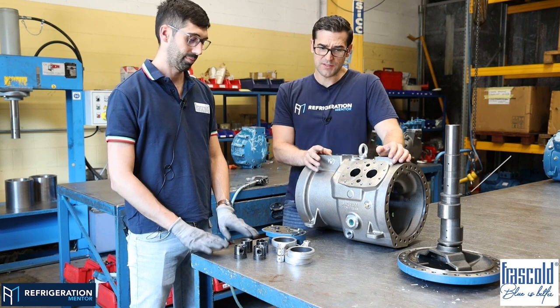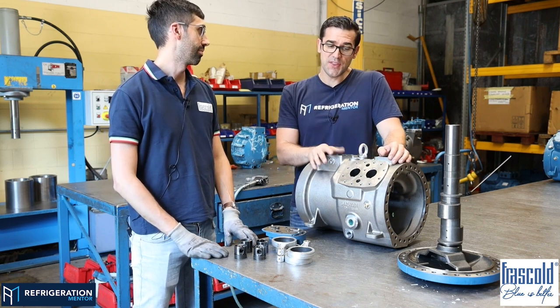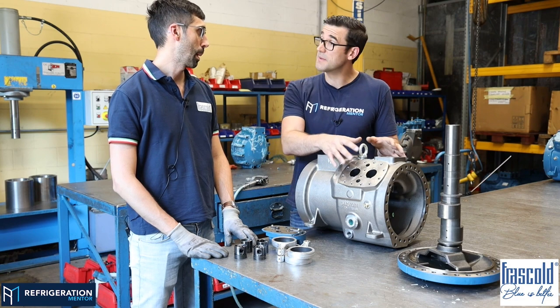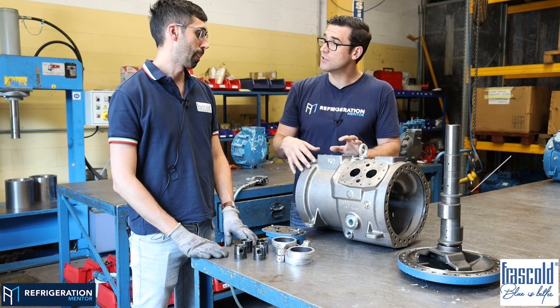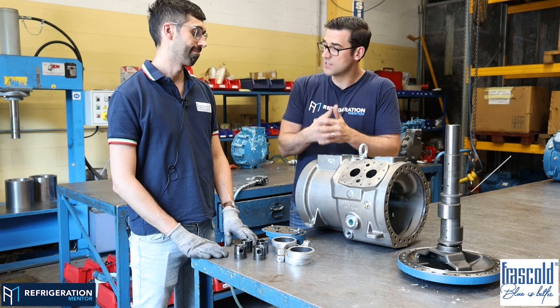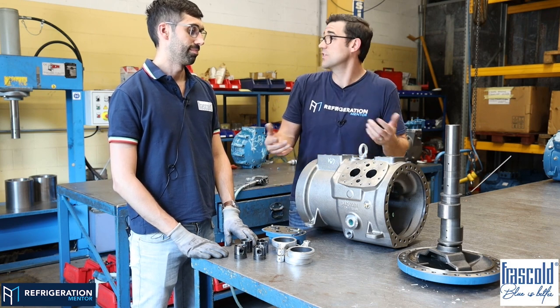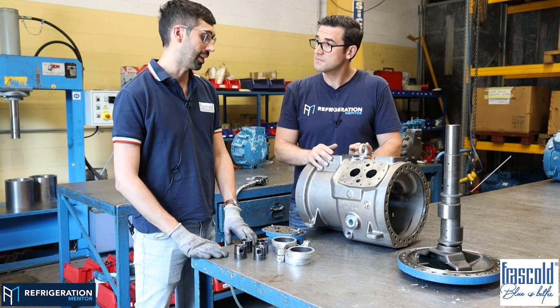So that's awesome. What are some of the things that could cause electrical failures? Because we're talking about mechanical failures, and a lot of these mechanical failures can lead to an electrical failure. Because if we have, say, some smashed suction, that could make its way back into the stator and cause a short. Yeah, it can happen.